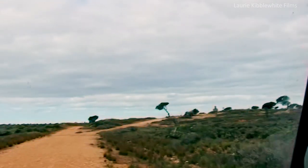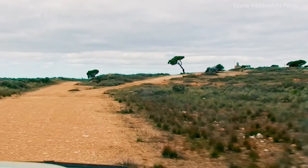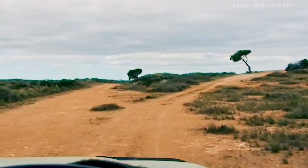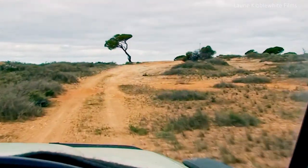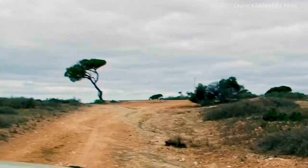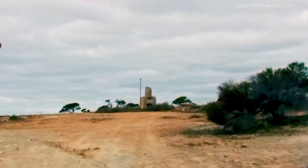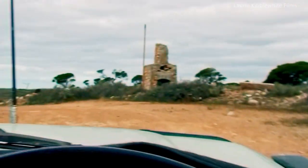This must be Ivy Tanks, is it, on the hill here? We'll soon know. There used to be a roadhouse up here. I didn't realise it was coming up so fast. This is Ivy Tanks, Larry. Got his ears on.